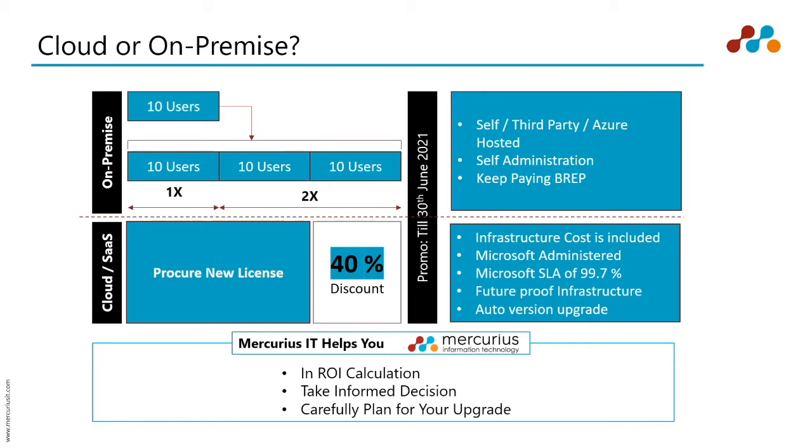The money you are paying for the BREP and the administration and the hosting, possibly that will be more than the money you will be paying for the 60% of the license cost when you move to the cloud or the SaaS. So we help you calculate all this return on the investment so that you can take an informed decision.